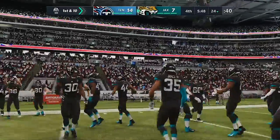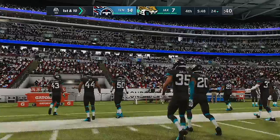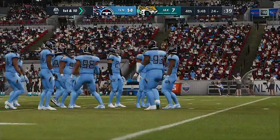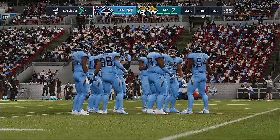The Jaguars back with it on offense. And it feels like the momentum has shifted. They scored, then their defense forces that last punt. And now a chance to tie the game on this possession.